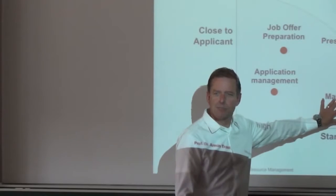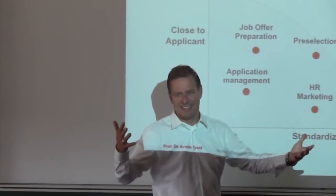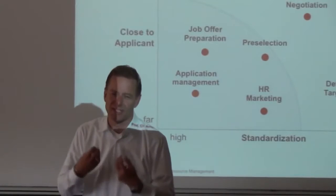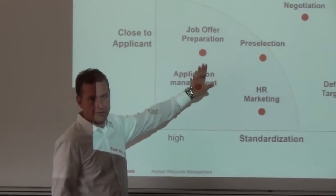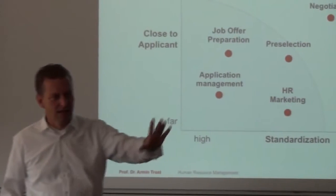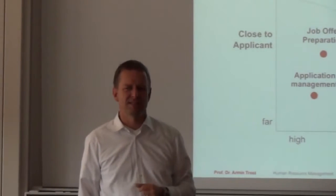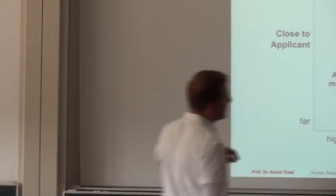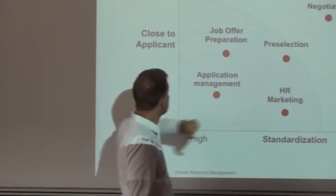Posting a job ad at Monster. Hey, that's standard. It's always the same. It's an administrative process that always looks the same. Preparing a job offer, contract, might be different depending on different legal conditions in different countries, but overall, that's more or less the same. I mean, also the pre-selection, to a certain extent, can be standardized very much.